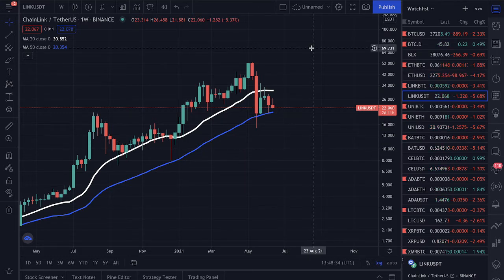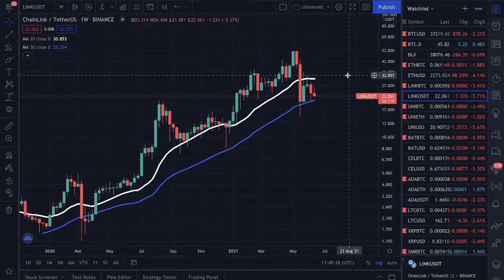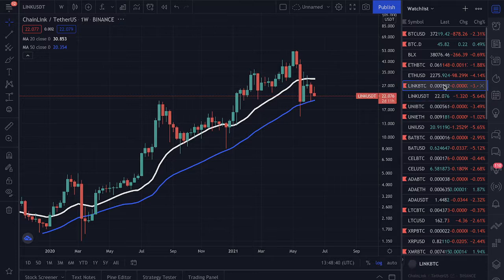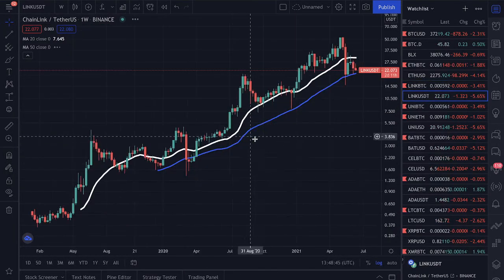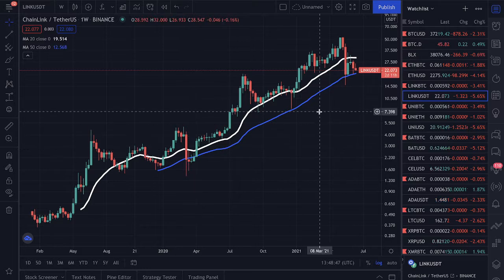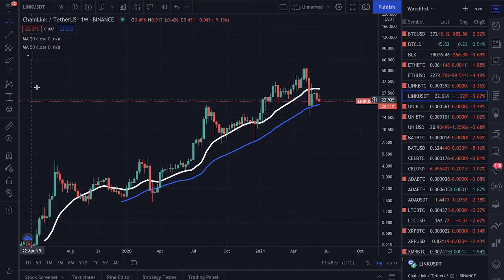But this is something that I want to keep in mind. If you are someone who sees Chainlink breaking the 20-week moving average and saying, "Oh no, it's over," well, not necessarily. We still have the 50-week moving average that is holding up as support, and we'll see if we're able to hold this moving average.